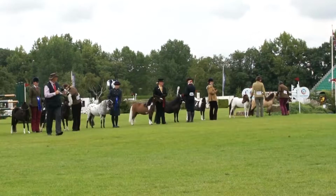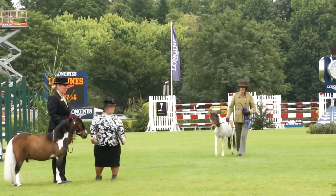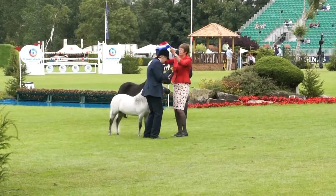No, I didn't see a thing really. I was just concentrating on our little group and thinking, well, she's got a bit of a chance, but not really. So just hope it all goes well for her. And then, of course, we left. We left before the judging had finished. We took our horses back up to the trailer.